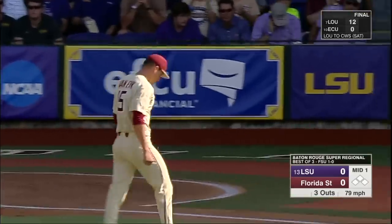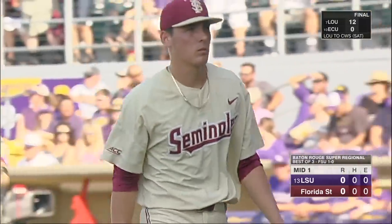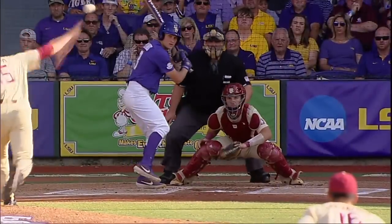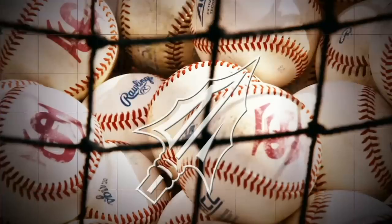Was a quick one. 10 pitches to get three outs, including his first strikeout of the game. Good start for C.J. Van Eyck, coming off of a great start the last 2 weeks. 1-2-3 in the first. Seminole offense. We come back.